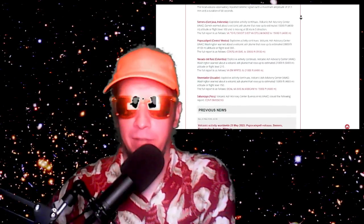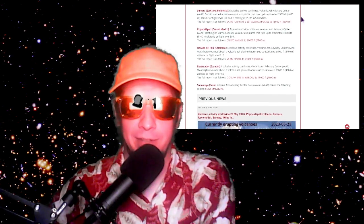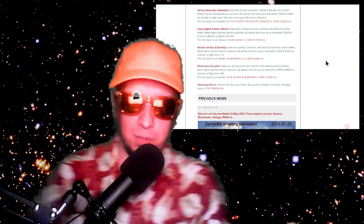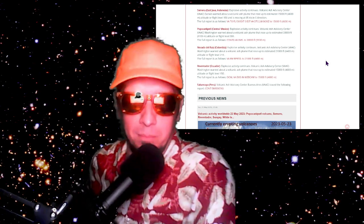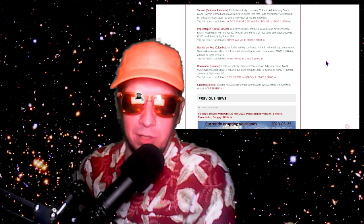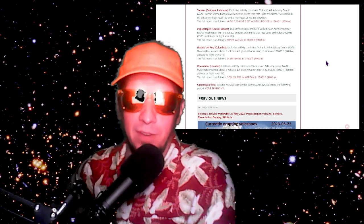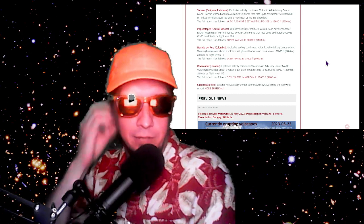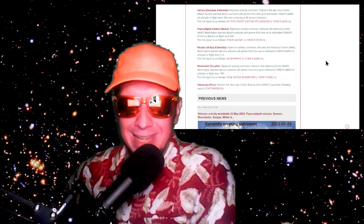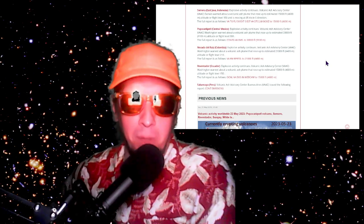Semeru exploding, flight level 150 over East Java. Popocatépetl exploding, flight level 300. That's the world's largest volcano at the moment. The most significant eruption there occurring in central Mexico, producing a 30,000-foot plume of volcanic ash, likely fertilizing the area typically to the north and east, especially to the east of Popocatépetl.